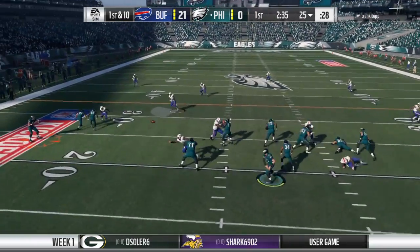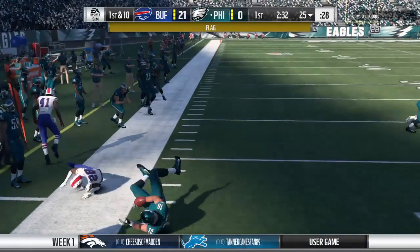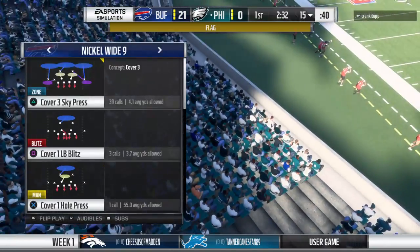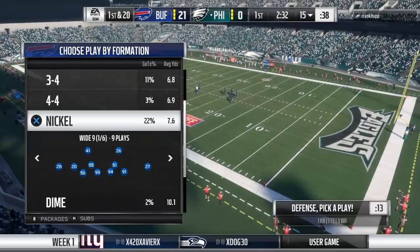Trying to shake off the interception from the last drive. He'll look to throw. Quick hitter here. It's complete. And he's going to be taken down with a marker on the field. So let's see about the call. The guilty party, Chance Warmack, the guard out of Alabama.